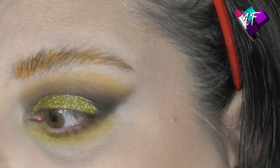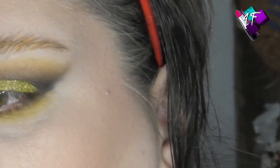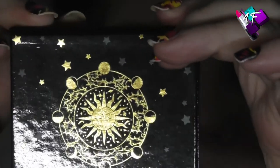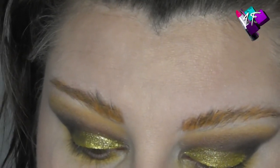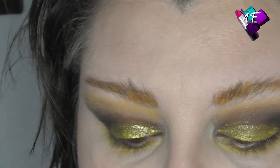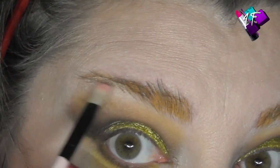Now, highlight. Bloody good question. I think I'll grab my Spectrum Zodiac Sunray Highlighter, which looks like that. Because it's white with a shift of gold. And I'm going to run a little bit of that up under the tail of my brows.